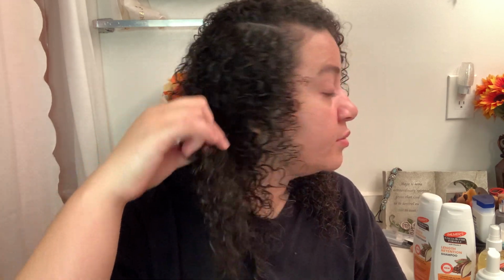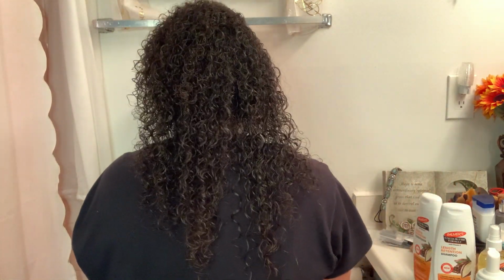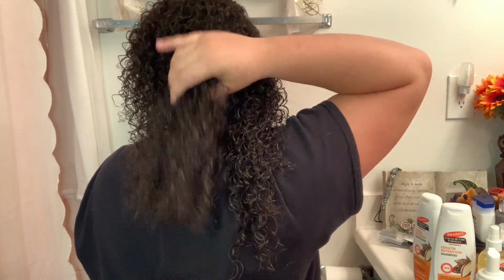And as you can see, look at that. Looking good. My curls are nice. My hair feels good. It's starting to look good. I'm doing a little side part action. You can see the back of my hair. Ooh, my hair is growing. Yes. So happy with it. My curls look really, really good.